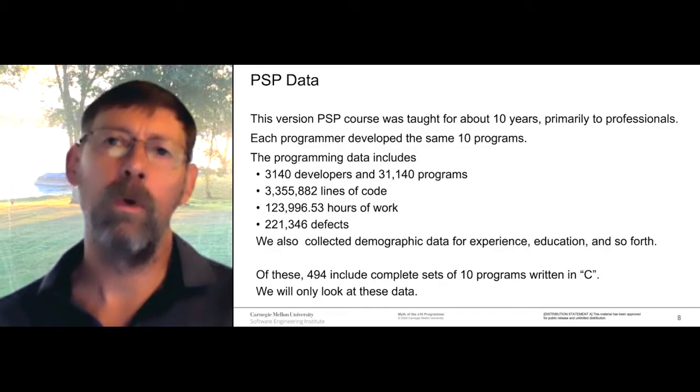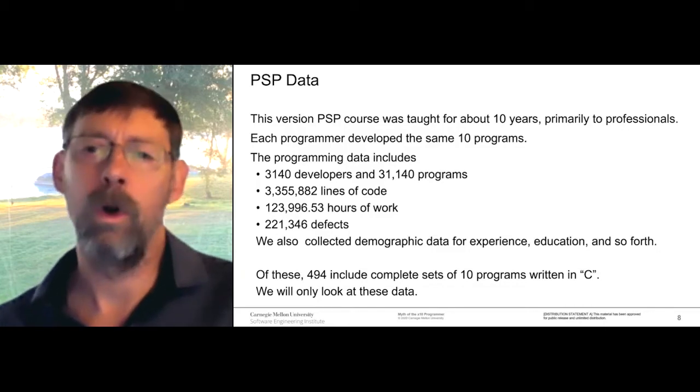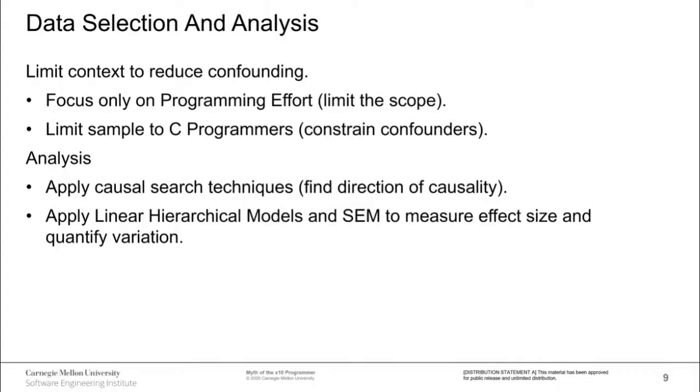And we decided that we were going to constrain this particular study and look only at those who worked in the C programming language. We also focused only on the programming effort. That is, how long did it take to write the programs? There are other things we can look at, and I can talk a little bit about those offline.